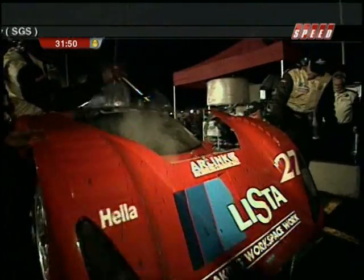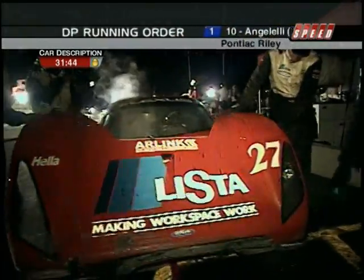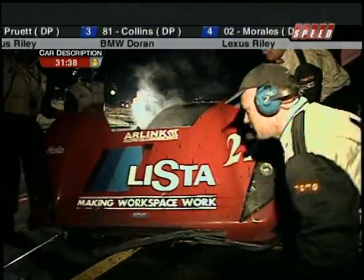Remember, Didier got in the car early. I spoke to Kevin just a short while ago about how he was feeling. He said, yeah, he's okay. He's not going to be Tony the Tiger when he jumps out of this thing. But he seems to be holding up okay. But a mistake or some sort of traffic incident has put Didier into the wall.